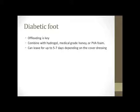I've also used them with a polyvinyl alcohol foam. And what that does is give that drying agent to really pull the moisture out of the wound, but donate the collagen at the same time. And with these, we can leave them up to 5 to 7 days, depending on what type of cover dressing we use. And typically, depending on how much the patient's walking, or if they're in a total contact cast, we can go the whole week and really get the results from the collagen.